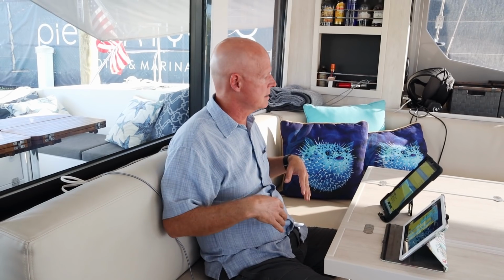When times are great, it's really nice to just be at the helm and sail the boat. And here we are. We are in the salon, sitting at the settee. We're facing forward, and we have all this window space to look out for any obstacles or ships or any other concerns we may have.